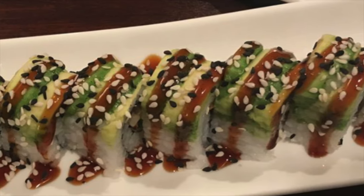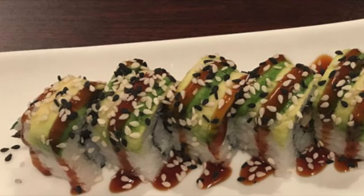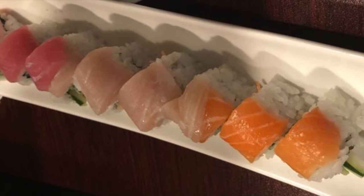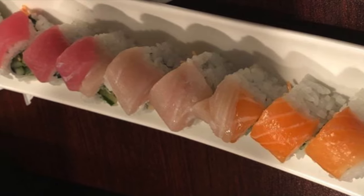Sushi here is fresh, so it's not like your typical all-you-can-eat sushi buffet where the sushi is already made and you just pick it out. No, they actually have the chef in the back making it, and then they'll bring them out so you actually can see him make each sushi too.